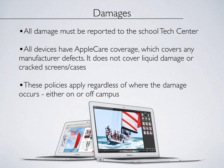If your device becomes damaged, you want to report that damage to your school tech center. Every school has a tech center, and for the most part, they are all in the libraries at the schools. All devices do have AppleCare coverage on them. However, this only covers manufacturer defects. It does not cover liquid damage or cracked screens or cases. Whether you're at home or on campus, this damage policy will apply.